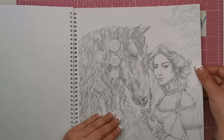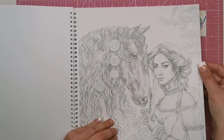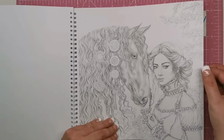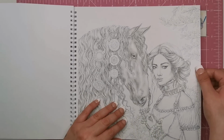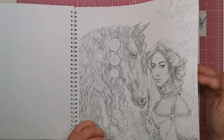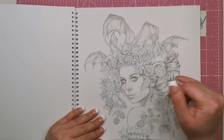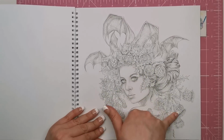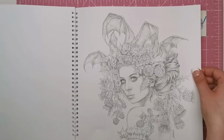Here we've got the horse, and the horse looks like it has some steampunk embellishments coming down throughout its mane. And this lady looks a bit steampunk as well, with her belts and buckles and things, so that would be really cool to do in that sort of aesthetic. We've got another lady with bats, and this time there are loads of thistles, I think they're thistles, coming out of her hair, and she's looking straight into the camera, so to speak.